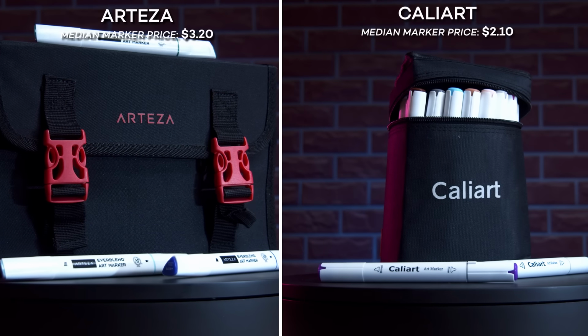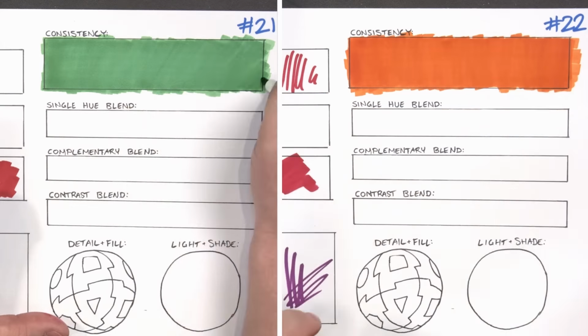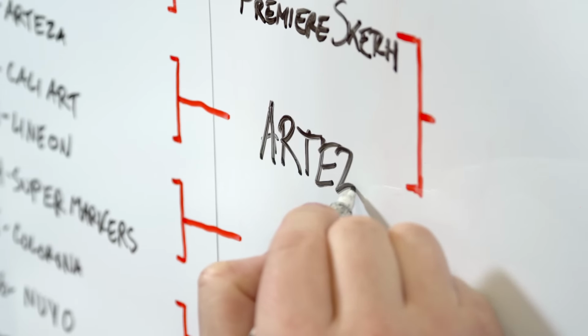With Arteza markers coming up against CaliArt markers, these were really closely matched with the same tips and very similar results. I prefer the consistency of the CaliArt markers, but the Arteza had a better range, better case, and were higher quality in general, so Arteza gets the win.